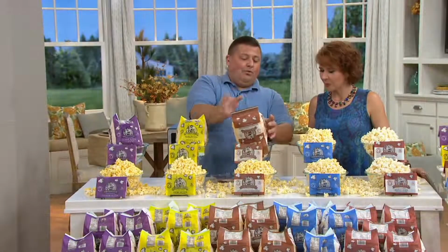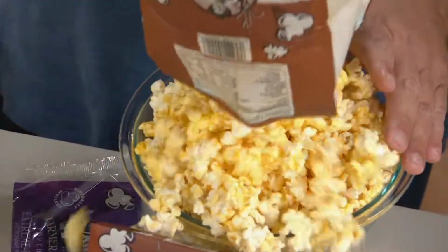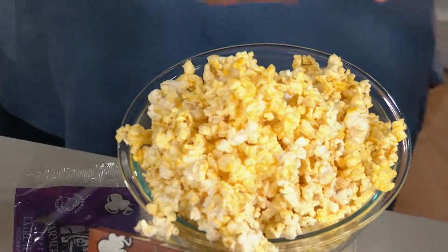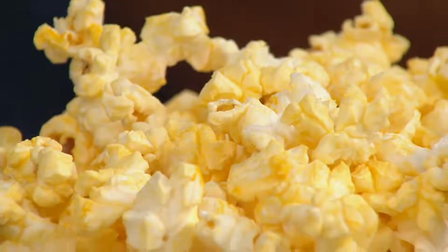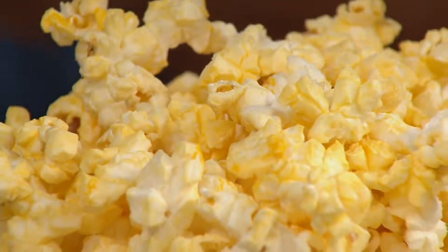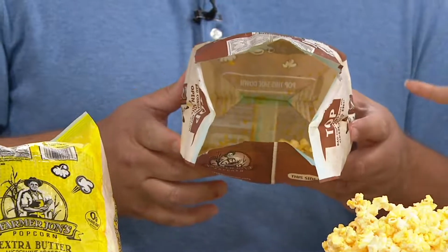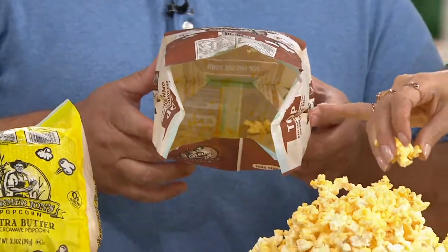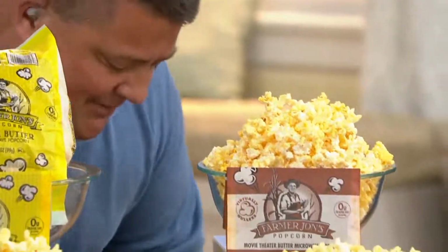Then we have our movie theater butter. This is what we started with on QVC when Farmer John's originally came here, and this has been our most popular since day one. And again, Karen, you'll see, dumped it right here on air. And we're going to talk about how you're cooking this in the microwave. We have some do's and don'ts for you about how to prepare your popcorn. But look, there's none of those clumps or clusters down at the bottom. And no unpopped kernels. And I love this.